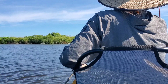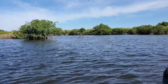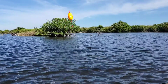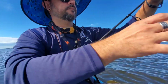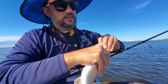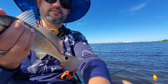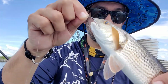Getting the skunk off the boat. What do we got? What do we got? There must be a good little school of them hanging out over there, these little rat reddies. That's fun though. Get your stuff back over there in that hole. Yeah, they're getting a little bigger. This guy's like a couple inches bigger. Another little junior red here.